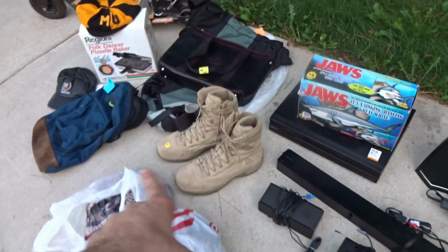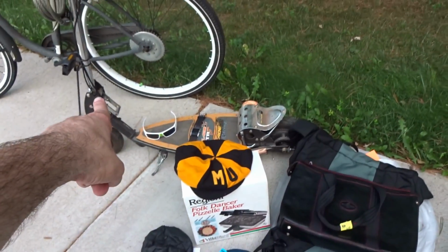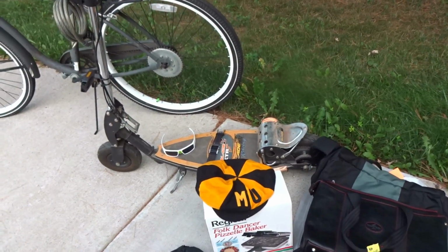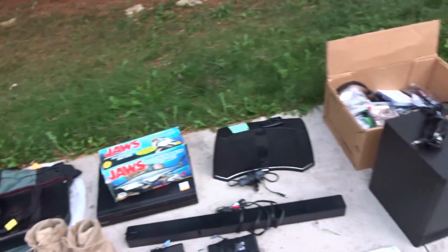I do find these a lot. I never find nice bags like that. I've never found anything nice like that. I have found things like the sunglasses and watch. I find these all the time, these cheapo bikes. So I don't know, I thought that was pretty cool.